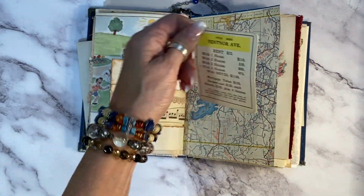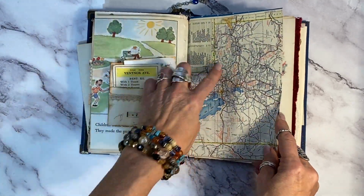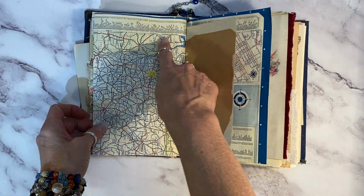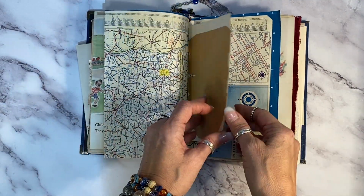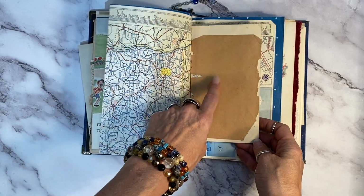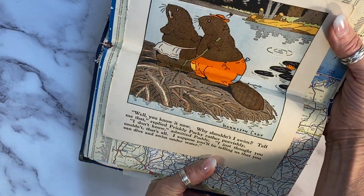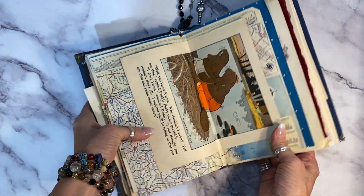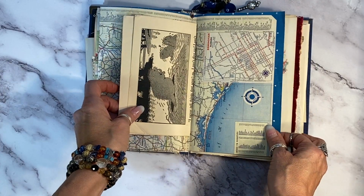This is just a 1930s Monopoly card, Ventnor Avenue and Salt Lake City map here. And this is from a 1955 American Highways road map book. Really old 1800s paper here that I've mounted on top of this wonderful children's book page. These little beavers, and another one over here. I just thought it was sweet.